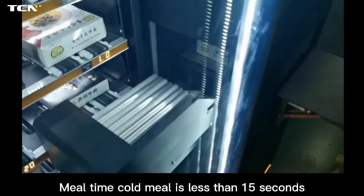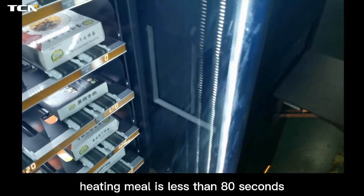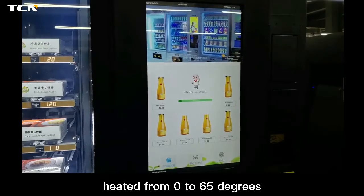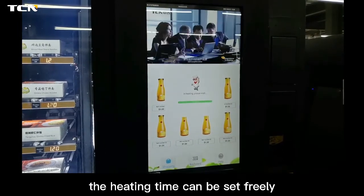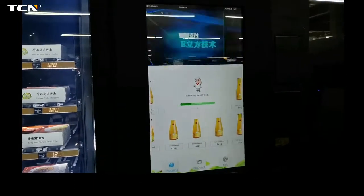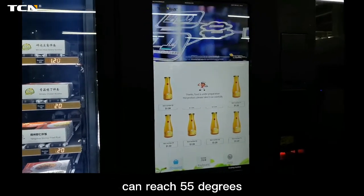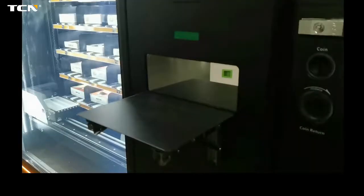Mealtime: cold meal is less than 15 seconds, heating meal is less than 80 seconds. A 600g box lunch with vegetables is heated from 0 to 65 degrees. The heating time can be set freely. It can be used for heating the whole machine. The highest temperature of the whole machine can reach 55 degrees.